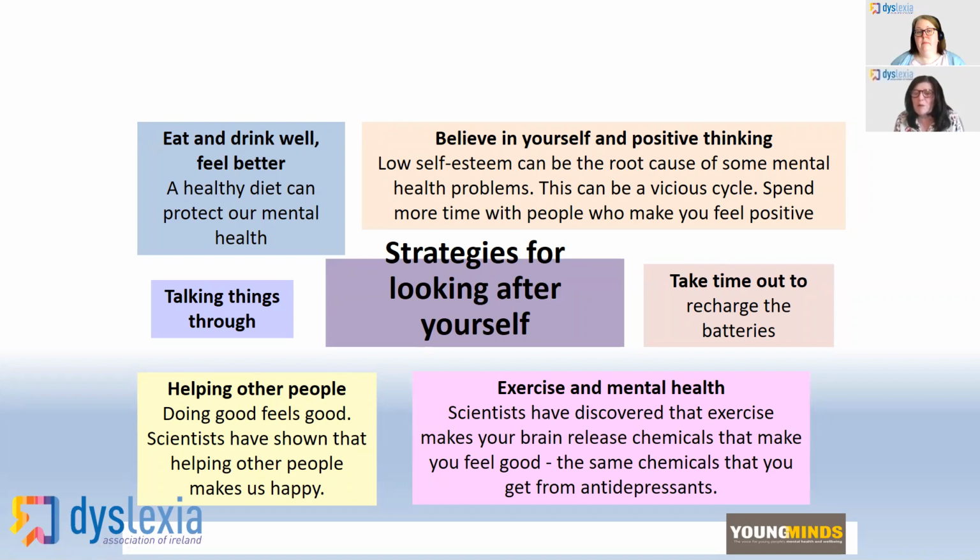Help other people, be good to the people in your house, be creative. That makes you feel better when you're contributing to your house. And exercise is so, so important. There's lots and lots of research, and you all know this. Exercise makes your brain release chemicals that make you feel good, the same endorphins you get from antidepressants. Exercise doesn't have to be severe. It can be just going for a walk in the fresh air. Sometimes go for a walk and just take time out. Other times you could take your podcasts with you and listen to some of your notes. But sometimes it's important to take time out.